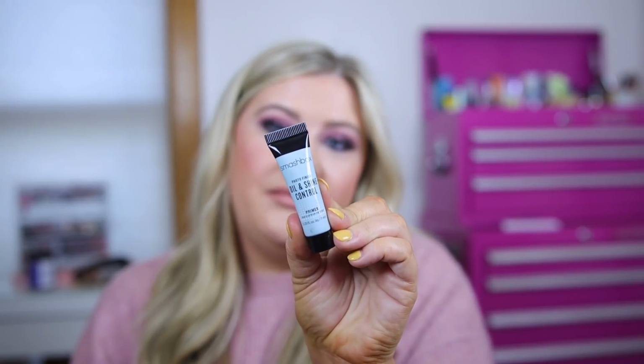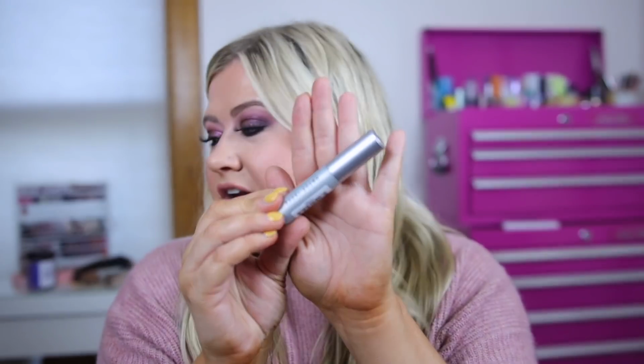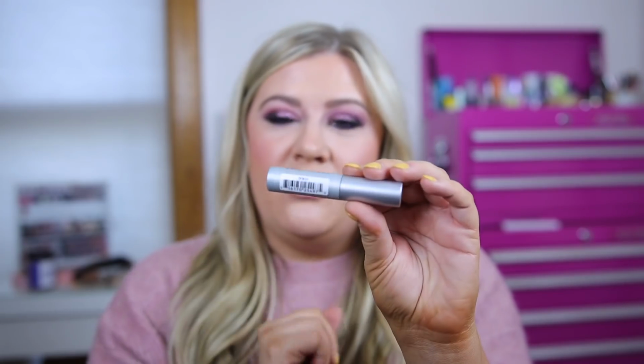I also got a little mini SMASHBOX Oil and Shine Control Primer. I think I've personally gotten this before. Of course, I can't help it if I've gotten some of these things, because usually if you have a regular subscription, they're tracking what stuff they already sent you, but they don't know what they already sent me since this isn't under my account. But yeah, I got that. And then I got a Bobbi Brown Smoky Eye Mascara. It seems like they're sending the creators the exact same bags. Kind of wish they would mix it up a little bit more, but maybe they will in the future. I know BoxyCharm usually sends the same box to all the creators as well, but there's that.